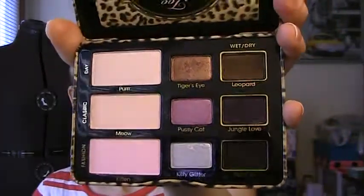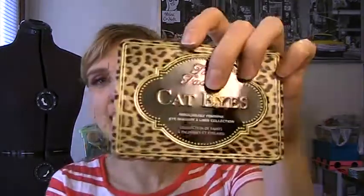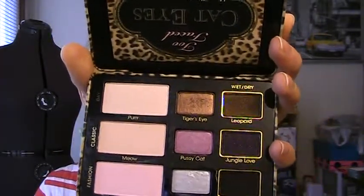And what I like about it is that it's a fall palette, and it's not super duper fall, not super duper deep tones or anything, and I just love cats. So I love how this is leopard print, and I love how all these names are cat puns, especially Kitty Glitter is my favorite thing ever, which is this silver, just the name of it. But really for go-to day looks, I definitely hit up this day part up here. I think Tiger's Eye is such a gorgeous color, especially if you have blue eyes, just because of the copper and the orange in it.